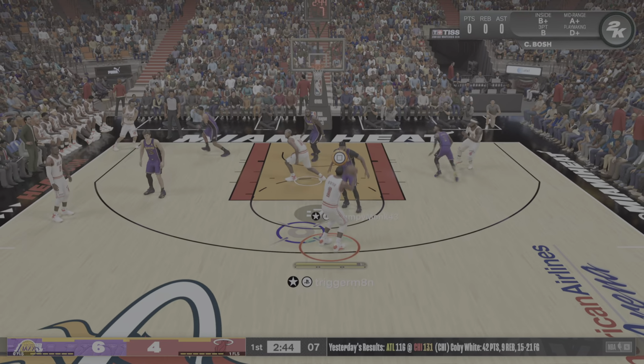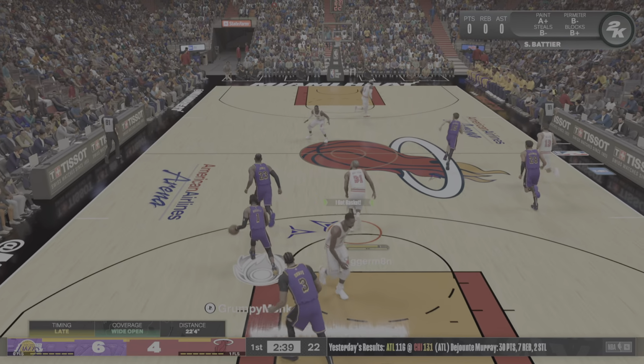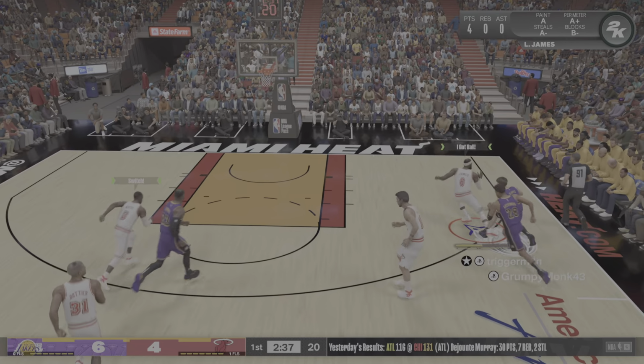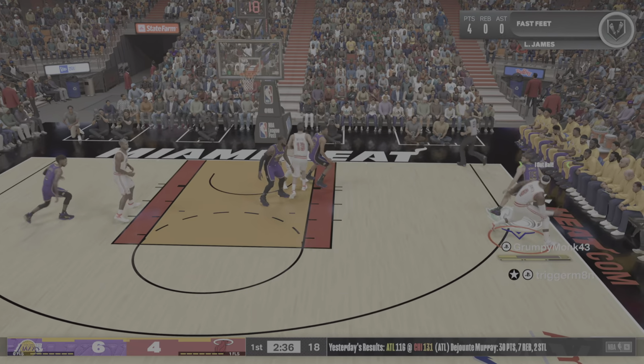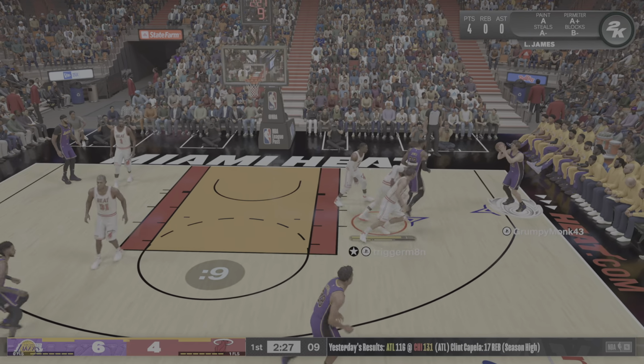And Bosch now top of the key. Off the left rim and out. Very dangerous to leave a guy like that open. Lucky break there for the D. Out to Russell. LeBron is doubled.